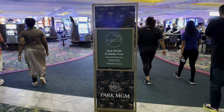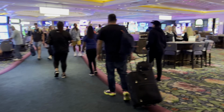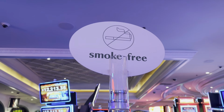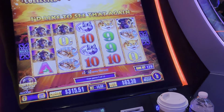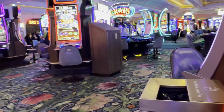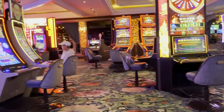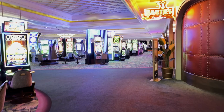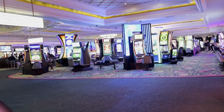As far as the casino goes, we're big fans of Park MGM Casino. This is the only Strip casino that is non-smoking. As non-smokers, we really appreciate that, and it's definitely one of the upsides. We were just saying yesterday, when we were over at Aria, where the ceilings are very high, that even if you just have some smoking, it's still very noticeable after you get used to being here. So if you're a non-smoker, Park MGM has probably the best option on this Strip.